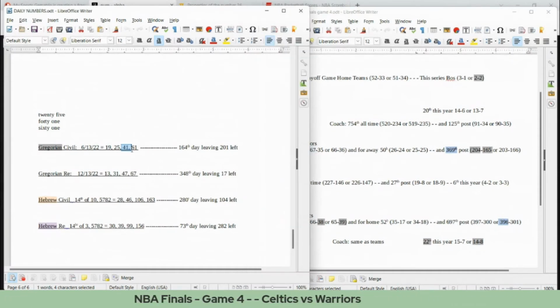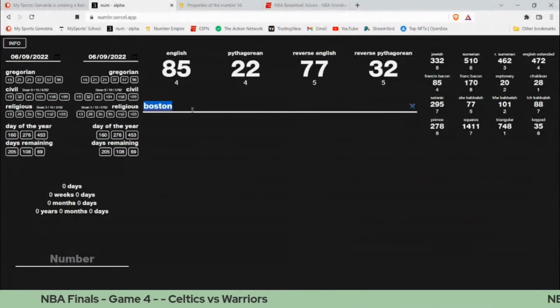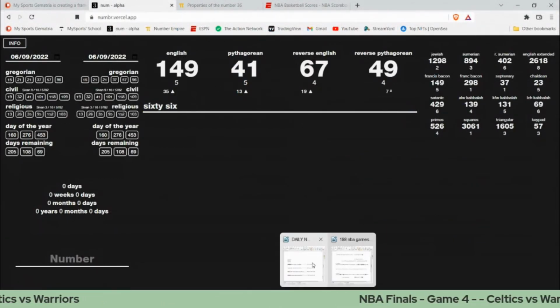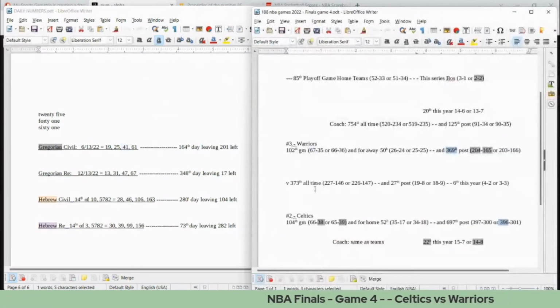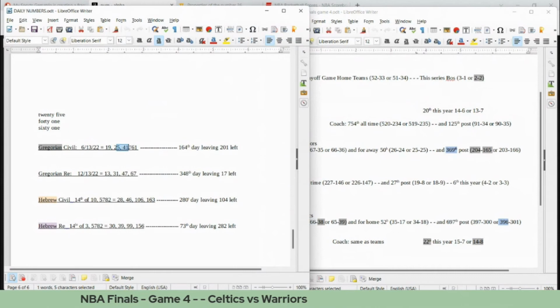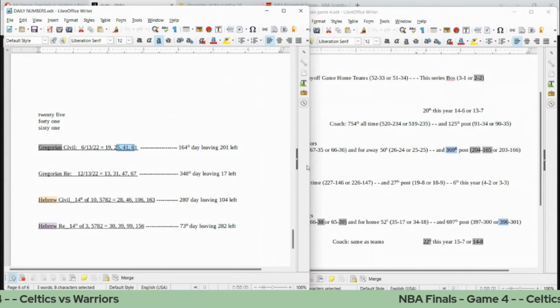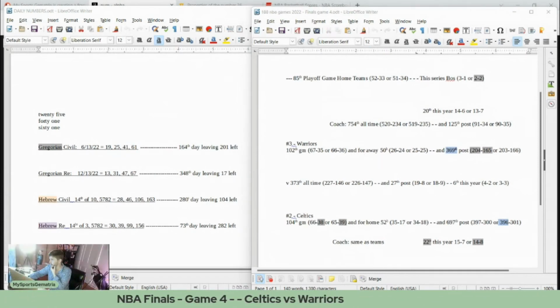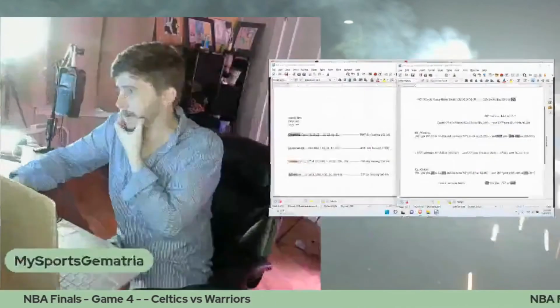We'll have 41 date numerology. 66 sums to 41, and so Boston could get their 66th win for the season in Game 5 with 41 date numerology. It doesn't have to be Game 4. And so that's what I would contribute to either side.